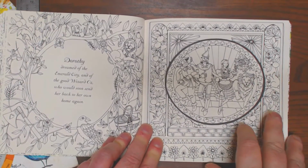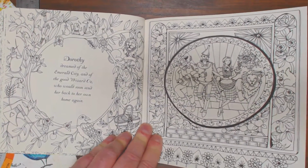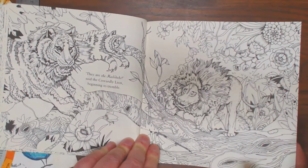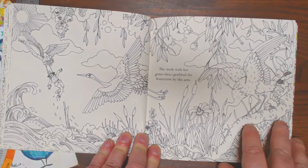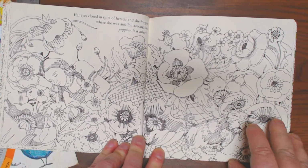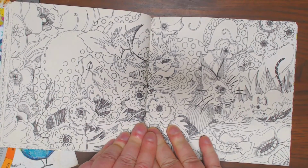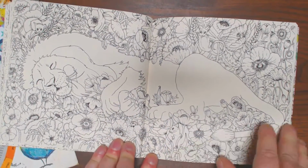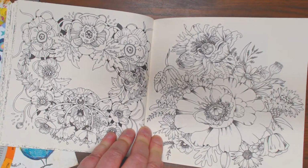So Dorothy's dreaming of Emerald City and the Good Wizard of Oz, who would soon send her back to her own home again. So off they are, the Tin Man, the Scarecrow, and the Cowardly Lion. Here's where the Cowardly Lion gets scared. And the stork, with her great claws, grabs the Scarecrow by the arm. And here they are in the poppy field where Dorothy can't help but fall asleep. There's Toto snoring right next to her. Here's the lion sleeping in the poppies. Couple floral pictures. I'm sure they're probably poppies.